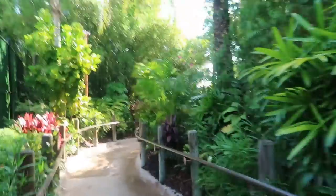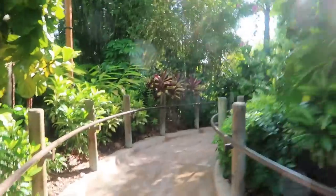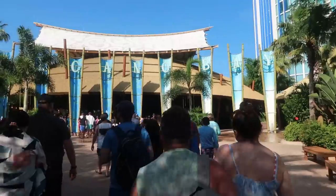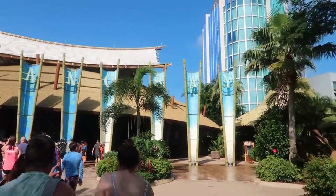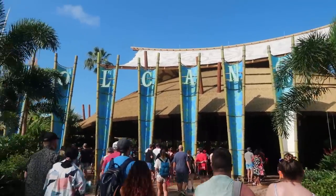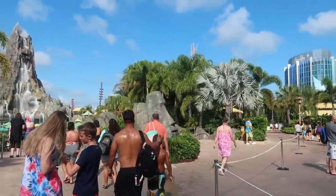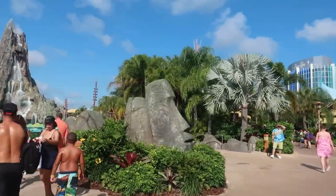So we're through that little gate, you'd clear security back there, Universal security, and you just follow this path, and then that down there is where all the other guests come from. And that's it, we're in. A little bit of queue at security obviously, but 5-10 minutes max. There we are, we've been clicked in, we've been counted. Down the early entry queue, here we are.